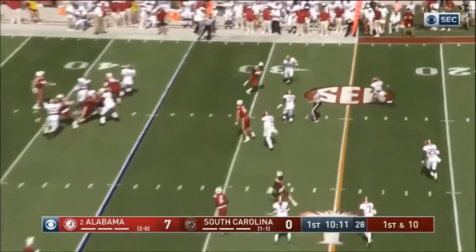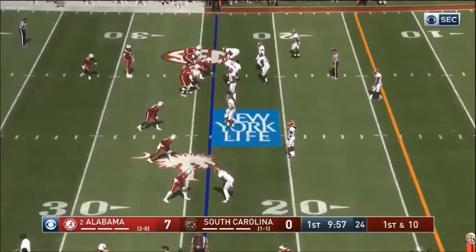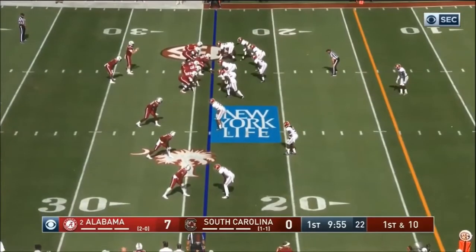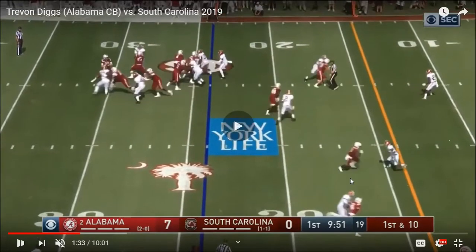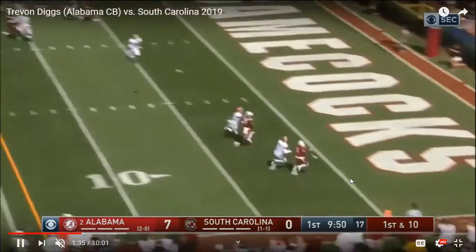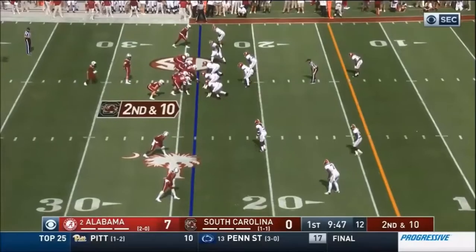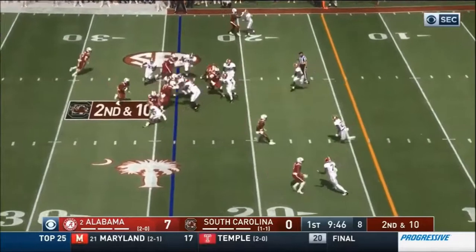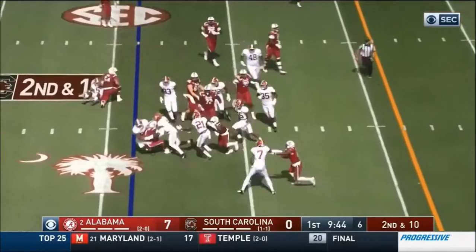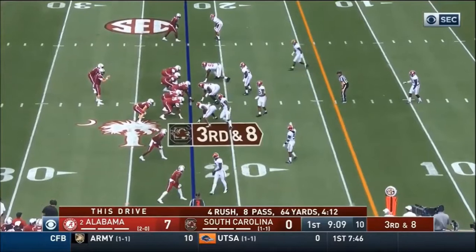Playing him soft here on 1st and 10, which is the first time we're seeing that. Yep, nice patience, just does a really nice job of mirroring here. Great job turning his head to look for the ball. Nice job to stay disciplined and not directly interfere with the receiver's path. Okay, nice use of the arm length to shed the block at the end.